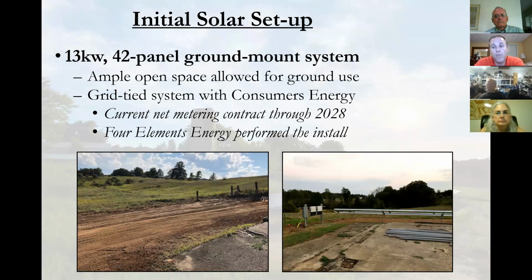And I'm hopeful that in the next 8-9 years the battery technology will just continue to get better and cheaper. And so hopefully around that time, we'll be able to invest in maybe a battery setup that could take us off grid. But time will tell.